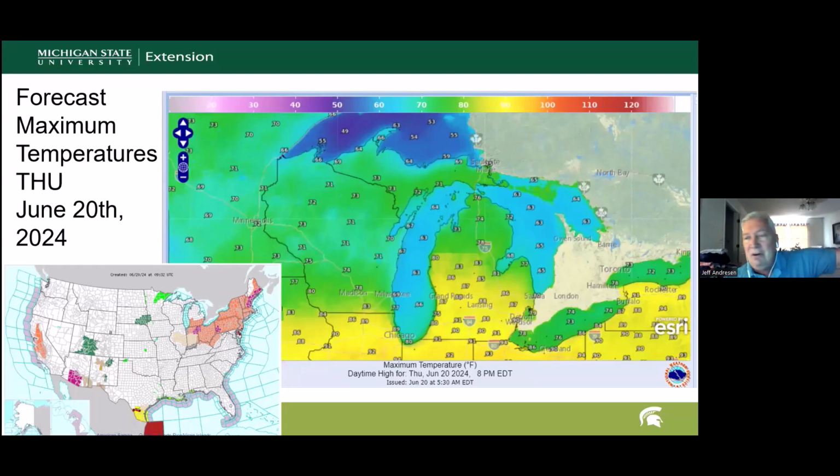But on the right-hand side here, the backdrop, these are forecast highs for today, and again, you can see a very real and large difference. High temperatures up north are only expected in the low 70s. So gorgeous conditions up there, but still hot and humid in the far south, though a couple degrees cooler than yesterday. Same thing tomorrow, almost a carbon copy. More showers and thunderstorms possible in the late afternoon and evening.